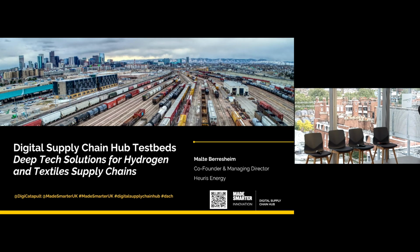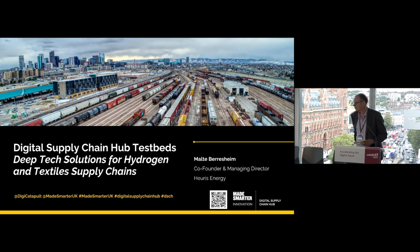So we're now moving into the first set of tech solutions, those that are supporting these two test beds, hydrogen and textiles, and we can start to see how those solutions are addressing some of the challenges that were pointed out just now. So I'm going to start off by inviting Malt, from Hurus Energy, up to talk about the work they've been doing in the hydrogen test bed here. Thanks.